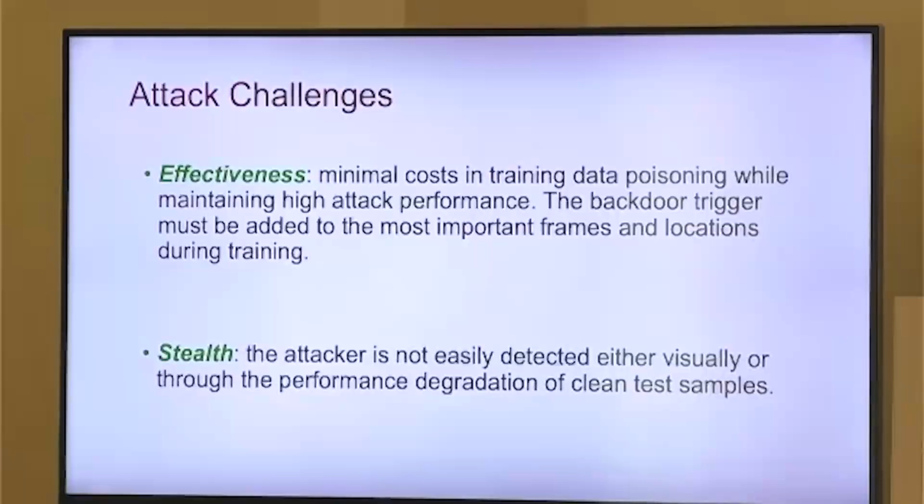Let's talk about some challenges in implementing such a physical backdoor attack. If we just put the trigger at a random place, the attack performance may not be very good. So to improve the performance, we have two challenges here. The first one is how to improve the effectiveness of the attack. We want to use minimal cost in training data poisoning while maintaining high attack performance.